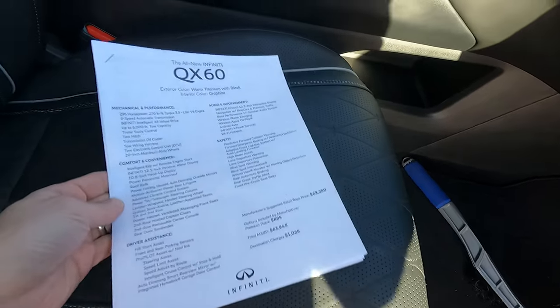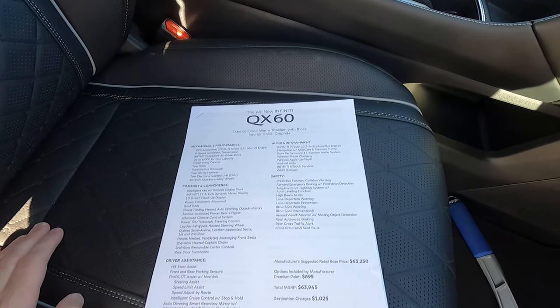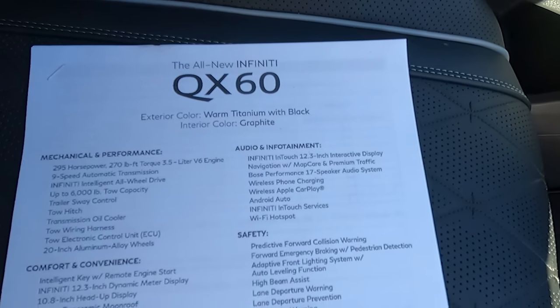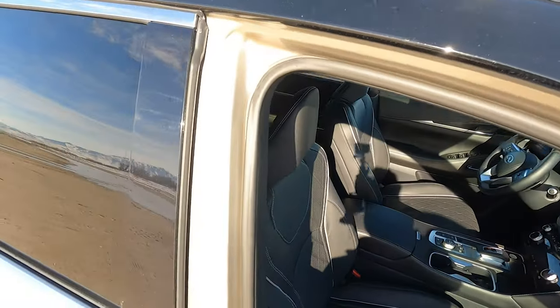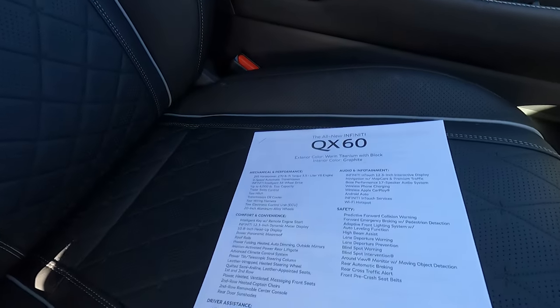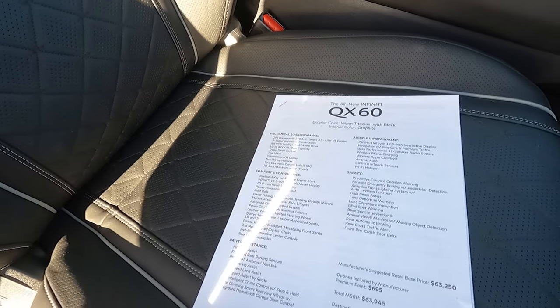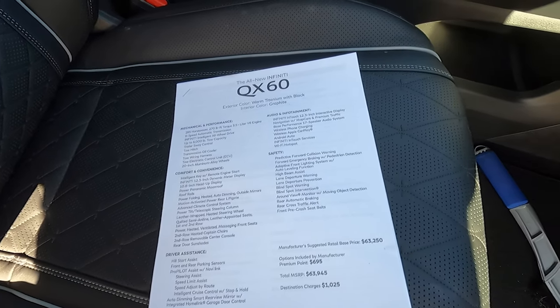Let's get into this. Okay, here is the window sticker on this one. This is the warm titanium exterior color with black, and that's the black roof, of course. From here up, it's basically black. And I didn't really talk about the interior color, but it's graphite. It's kind of a dark black. It's a dark graphite. Lots of features come standard with this one.